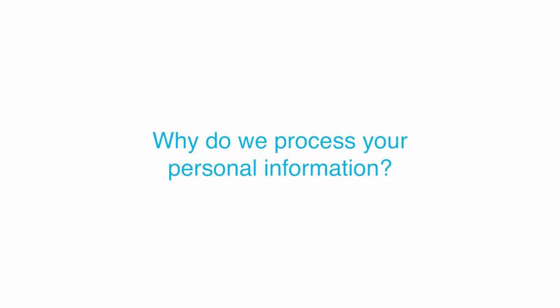Why do we process your personal information? We process your personal information, including any special categories of personal information, in connection with managing your tenancy. This would also include us dealing with any housing applications that you might make and things such as antisocial behaviour, insurance claims, complaints and appeals. And we process this information either because it's necessary for us to do so in order to manage your tenancy, or because there are laws that allow us or require us to process it. If you didn't give us this information, we wouldn't be able to provide you with a tenancy.